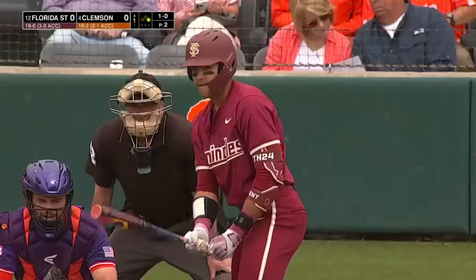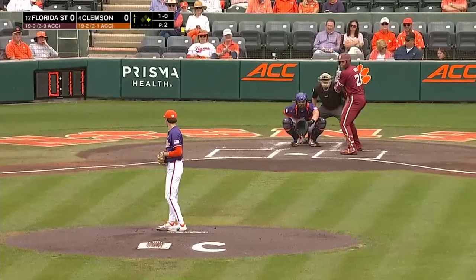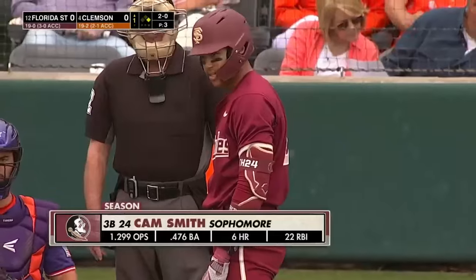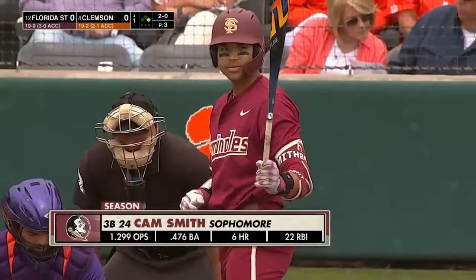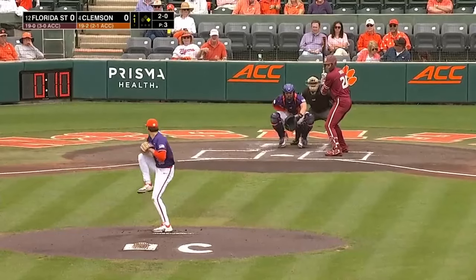Boy, there's just no holes in this Florida State lineup, and absolutely essential that you don't give them more than three outs an inning. They will work the count. They are aggressive on the first pitch generally. And you got to pitch inside of these guys, says Eric Backich. That'll be the game plan today.